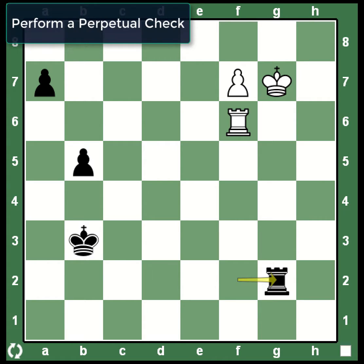Rook g2 check. White blocks the check with the rook, then black moves to f2, then white rook to f6, again rook g2 check, king moves to h7, rook h2 check, king moves to g7, rook g2 check. Now black will not stop checking the king, and a threefold repetition can be claimed, or a draw for a perpetual check.